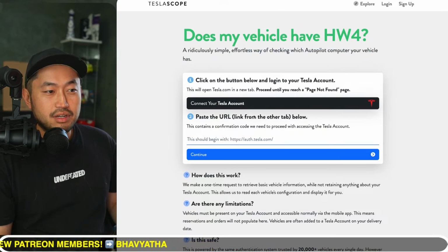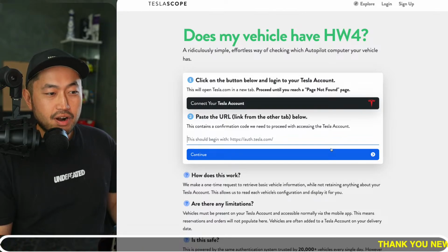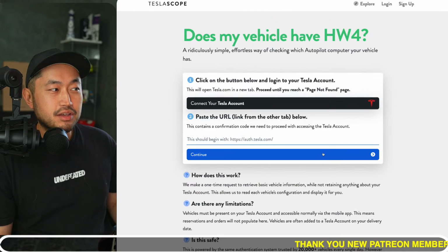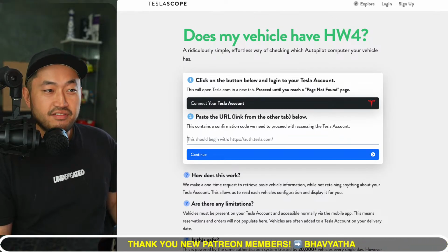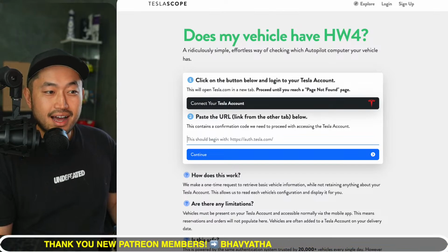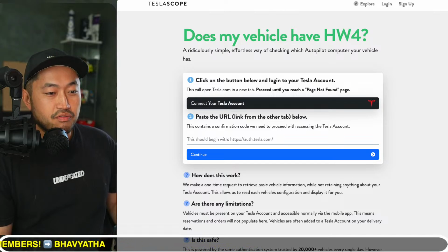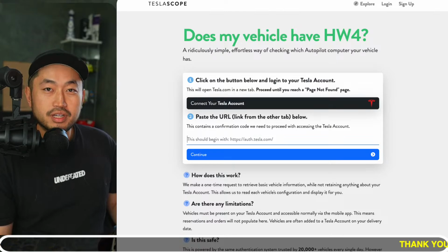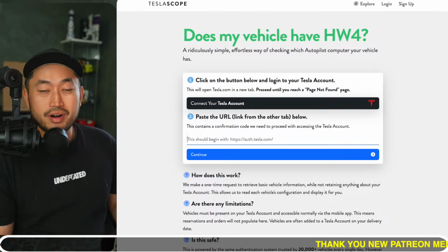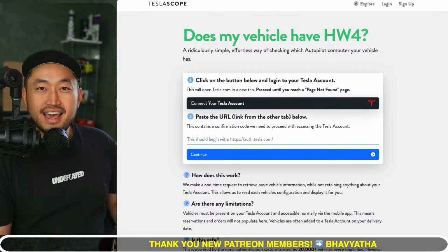So it seems like what you have to do is you can either connect your Tesla.com account, or you can find the URL link from that. You post it in there, and then you can see whether your vehicle has hardware 4 or not. So shout out to TeslaScope for building this fantastic cool tool, because I know a lot of you out there are trying to figure out whether your vehicle has hardware 4 or not, whether you're even taking delivery or not. And a lot of you probably will even cancel your order or even push off your order, especially if it's a Model Y. Then it certainly does not make any sort of sense.